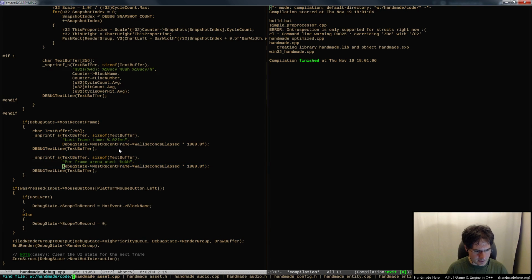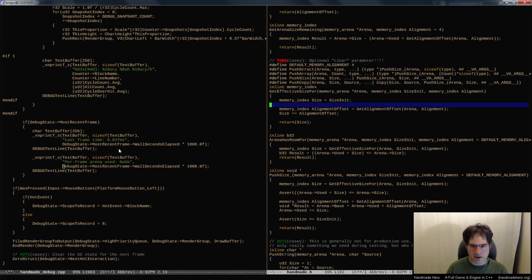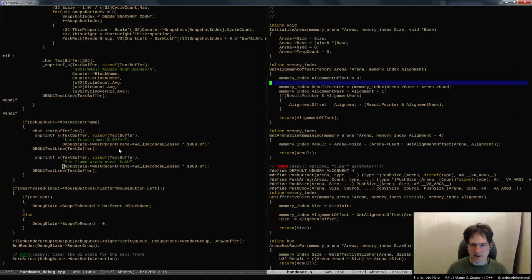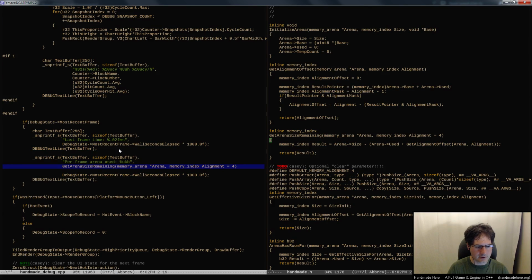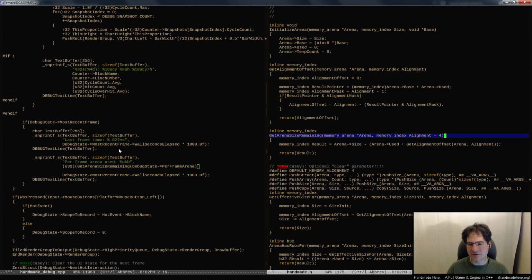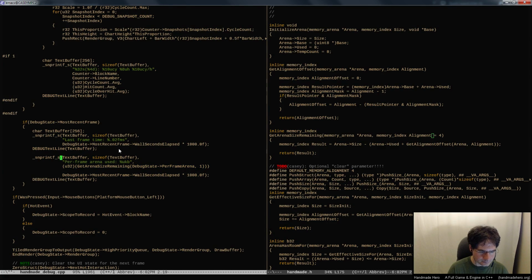I don't actually remember if we put that in here, like get arena size remaining, I guess, is the opposite of it. So we could just print that out. That's fine. I don't really care. So we could do get arena size remaining. I want to take that debug state per frame arena, and why is the alignment? Oh, I get it. It's how much would be left if we assumed an alignment of 4. So we actually want to assume an alignment of 1. Just tell me the actual size.